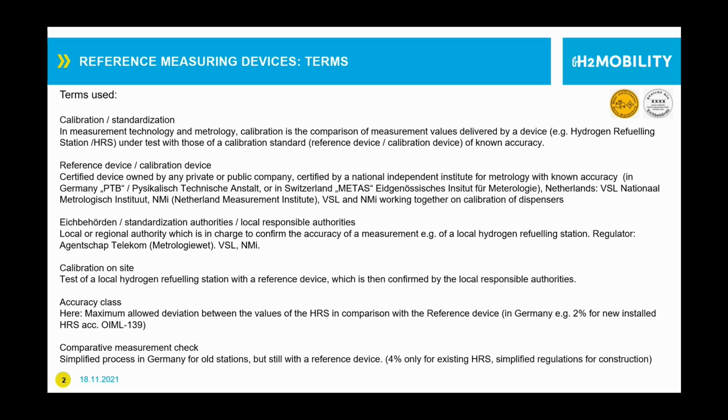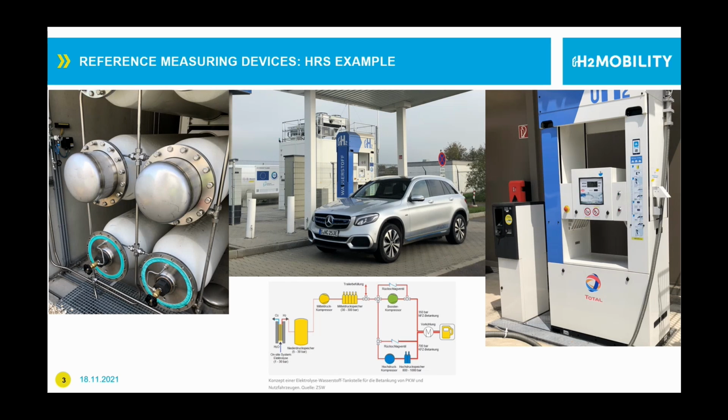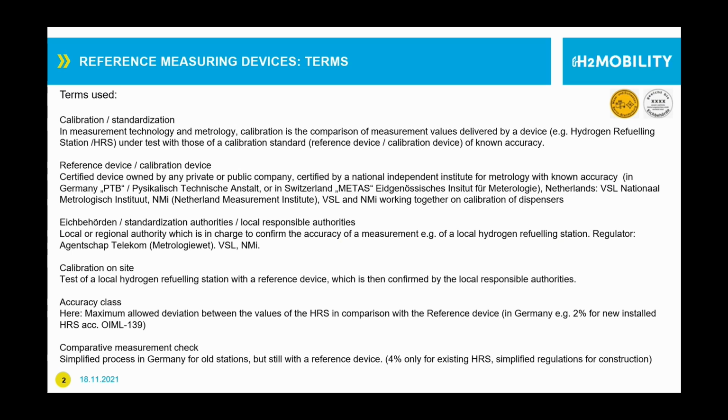Calibration and standardization should be quite clear. We have a comparison of a measurement value which can be delivered by a device. In my special case, it's a hydrogen refueling station under test with another calibration standard system. We have reference devices, which are then the referred devices for the calibration.